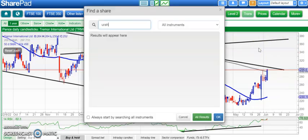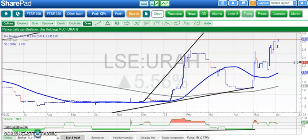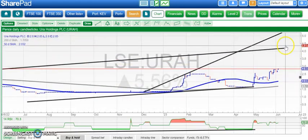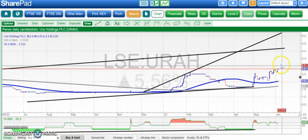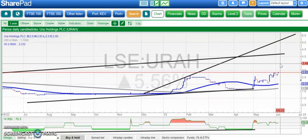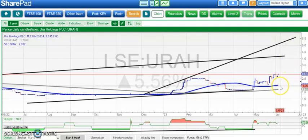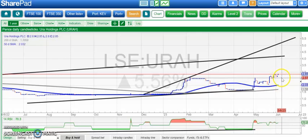Finishing off with URA, which looks like it's finally going to take off towards the appointed targets that we had. First one was around 4 pence, and that's not too far away while we're above the 2.5 pence area. Best case scenario here is a move to the December resistance line projection at 5.5 pence, hopefully as soon as the end of next month. We've got both the 50 and 200-day lines rising, and a nice tight consolidation above old resistance between 2.6 and 2.8 pence at the moment.